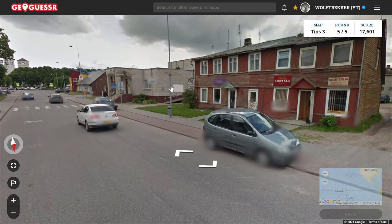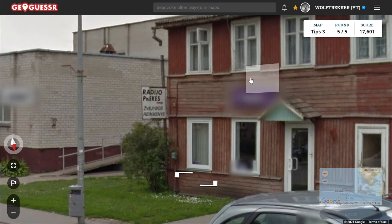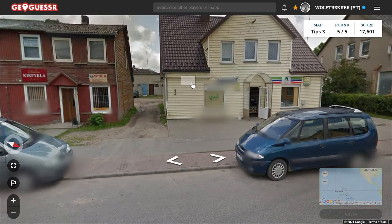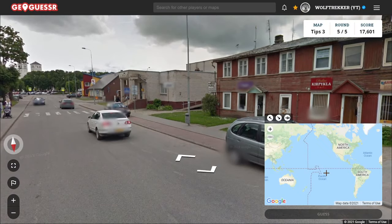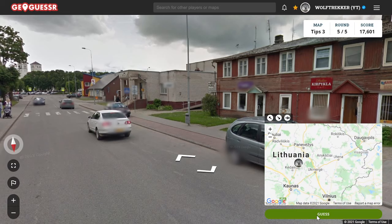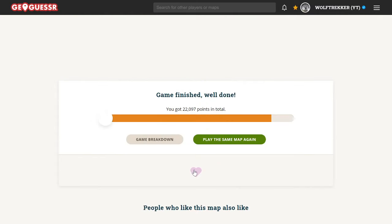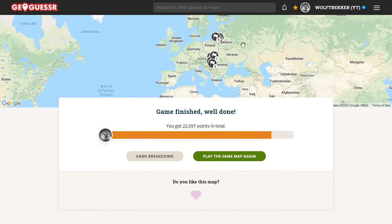I don't know what happened and why it's very common in Lithuania, but be careful because I have seen random blur meta in other countries like Latvia as well, but this situation just seems very, very common in Lithuania, so it may be a good indication that you're in Lithuania if you see this. So let's go and guess Lithuania, and it is indeed correct. So that is the first round of tips, so let's go on to the second map.